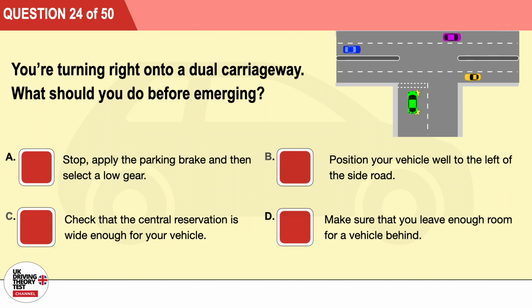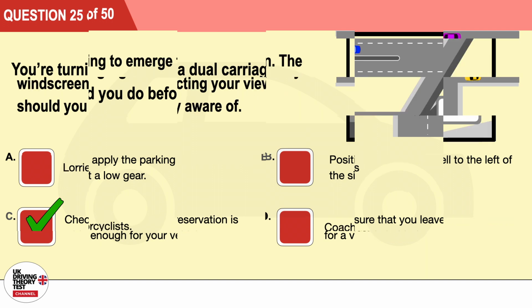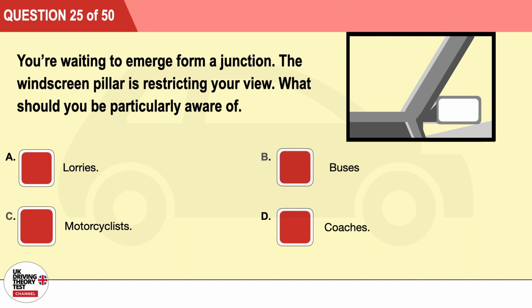The correct answer is C. Check that the central reservation is wide enough for your vehicle. Question 25. You're waiting to emerge from a junction. The windscreen pillar is restricting your view. What should you be particularly aware of? A. Lorries. B. Buses. C. Motorcyclists. D. Coaches.